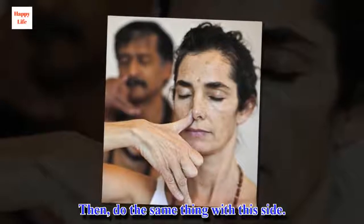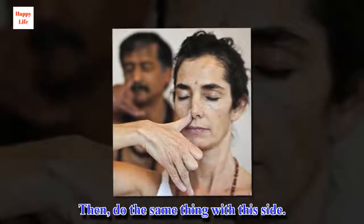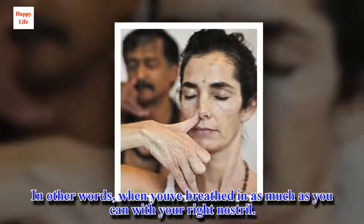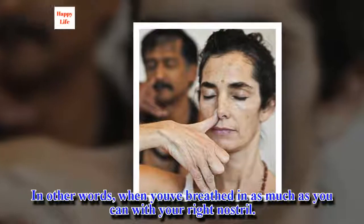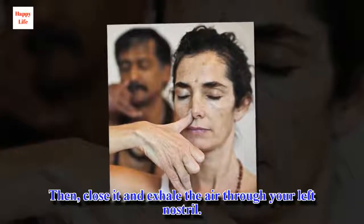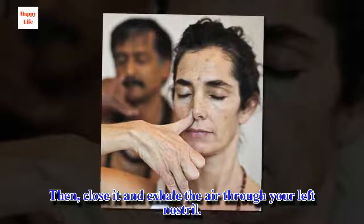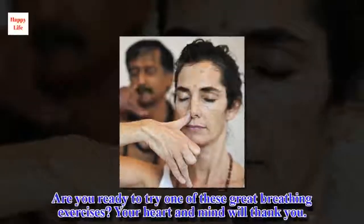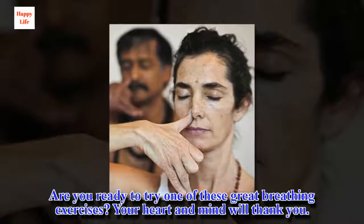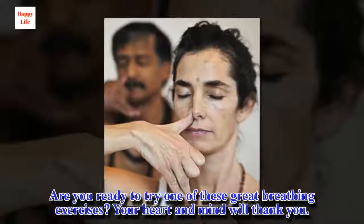Then, do the same thing with this side. In other words, when you've breathed in as much as you can with your right nostril, close it and exhale the air through your left nostril. Are you ready to try one of these great breathing exercises? Your heart and mind will thank you.